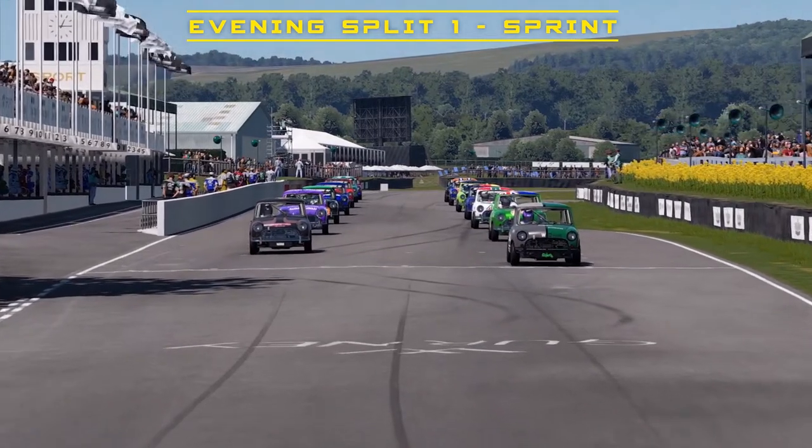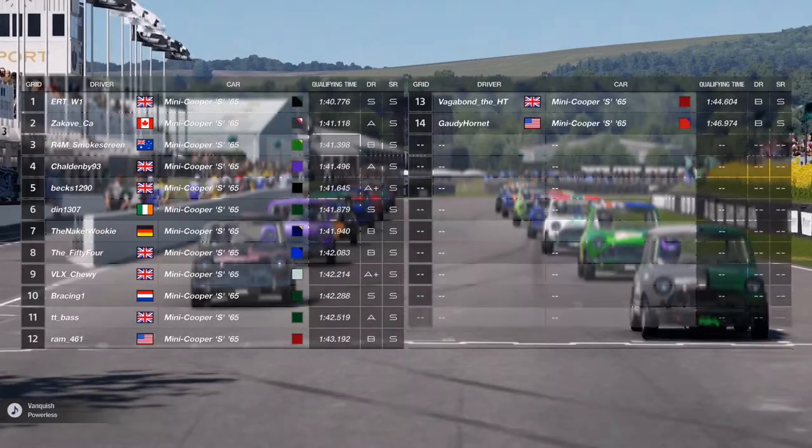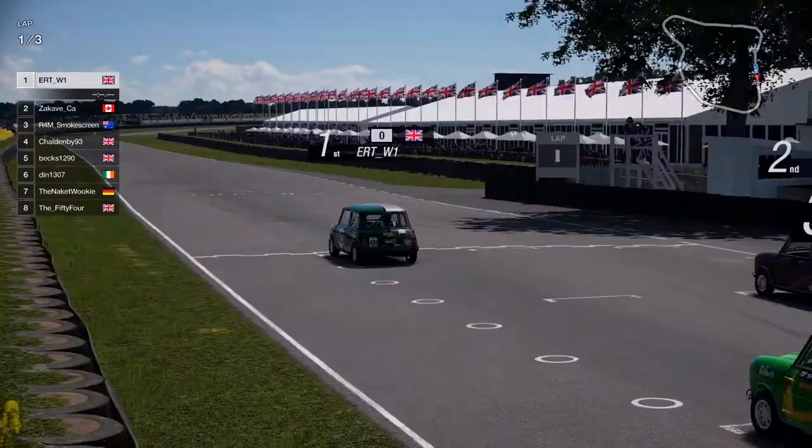Three laps here at Goodwood Motor Circuit. W1 to lead the way from Zachavay. That looks like then Smoke Screen Challenge, Bex Din, Naked Wookie 54, Chewy B Racing 1, TT Base, Ram 461, Vagabond, and Gaudi Hornet.